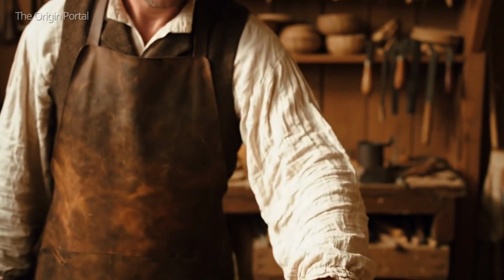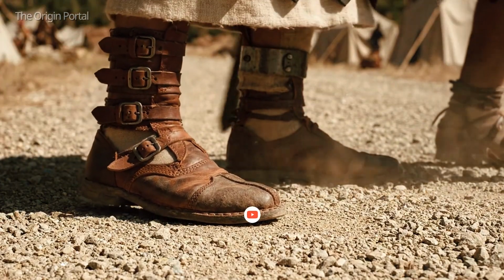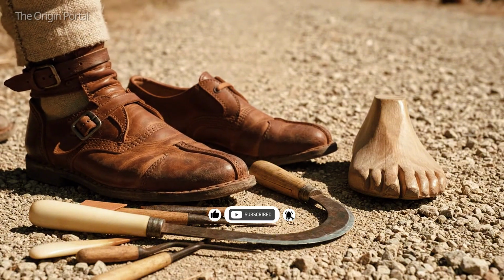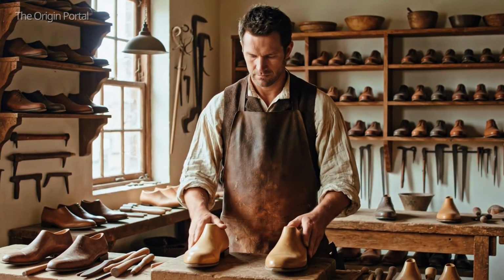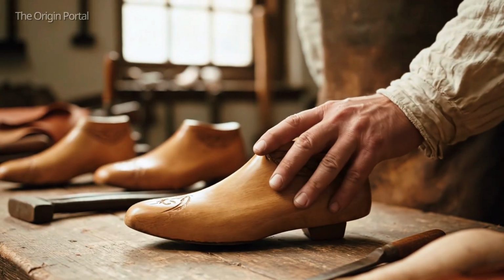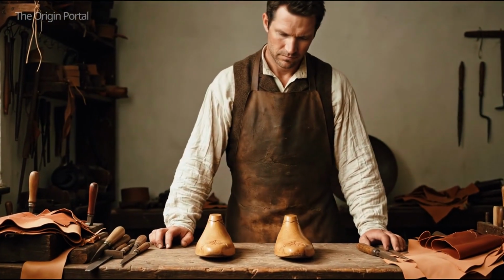Left and right, mirror images. He was not the first human to notice that feet came in pairs. The Romans had made sided military shoes, and the knowledge had survived in scattered workshops. But he was among the first modern cobblers to act on it as a matter of principle. For most of his customers, the change was small. For the cobbler, it was a revolution in a piece of wood.